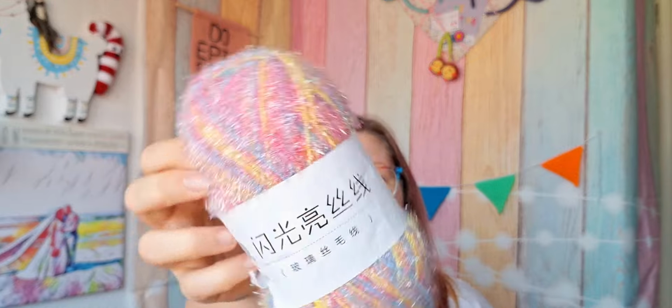It'd be interesting to see what this swatches up like. The colour is really nice, but it just feels really horrible. Like, I don't know what you'd make with this, not even plushies would be good for this. Just stuck my finger in there and it's horrible.